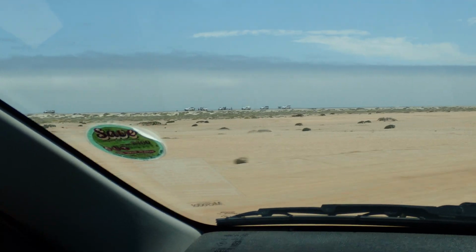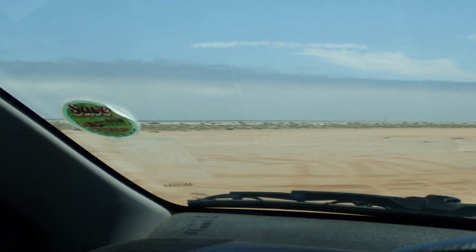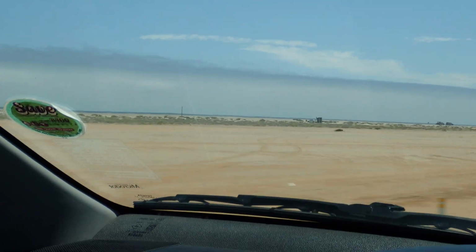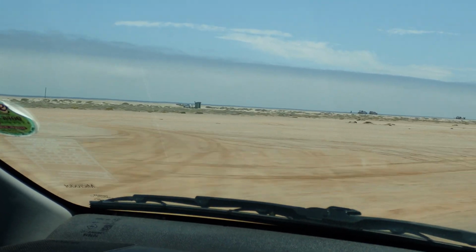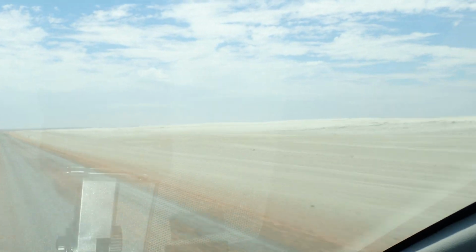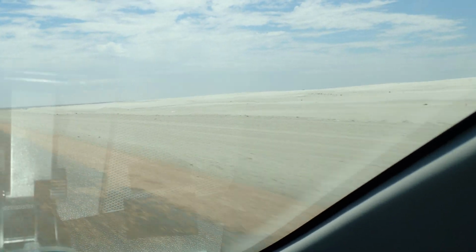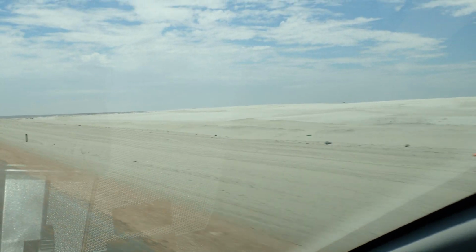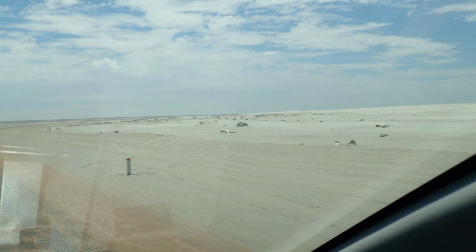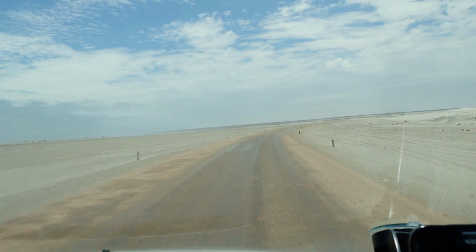People are fishing all along this coast. Every once in a while you'll see a road driving down to the shoreline with a sign there announcing the name of the fishing area. Here we are. It looks just like snow. The fact that I've missed winter completely in Canada. It's hot out there. Is it Africa hot? It's Africa.